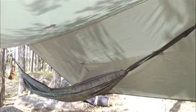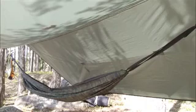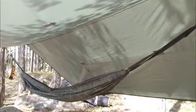So like I say, I've got the hammock set up. I haven't done the mosquito net as yet, because I want to sit on it and stuff, but basically I'll take the camera off and I'll show you around some of these features.